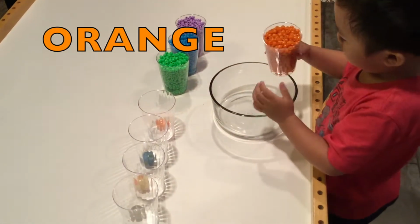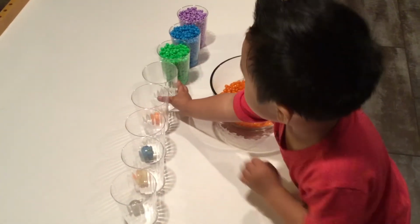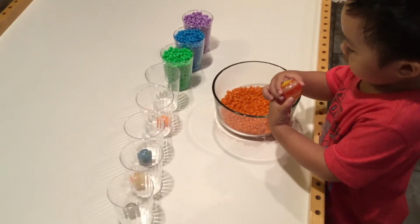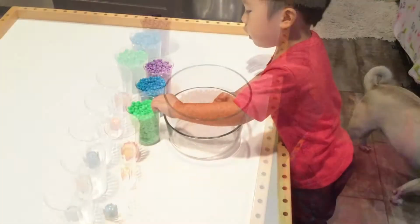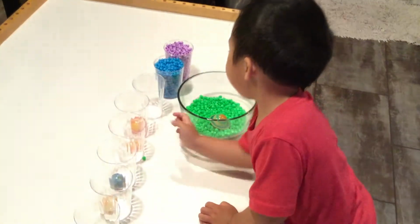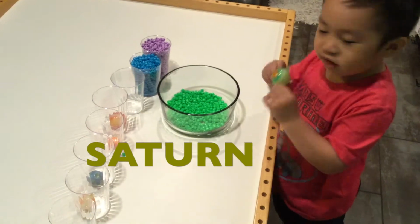See what that one is. Go. Whoa. Which one is that one? That one's a little big, huh? Which one's that one? Ooh, that looks like the biggest planet. It's Jupiter. It's Jupiter because it's big, huh? All right. Good job. All right.